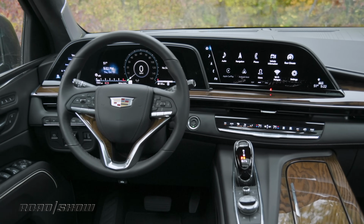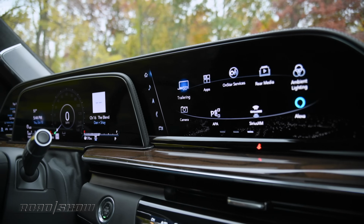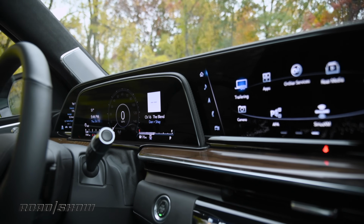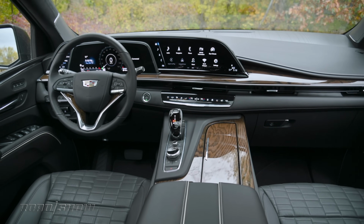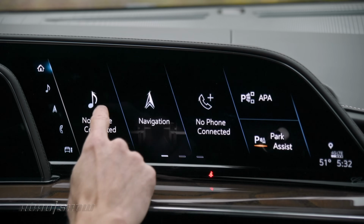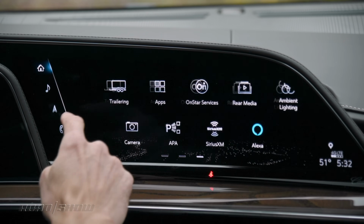The Escalade's claim to fame is a 38-inch diagonal curved OLED screen that wraps the driver with all the information they could ever need. With brilliant colors and twice the pixel density of a 4K television, the OLED screen makes the Escalade stand out in a way that the Grand Wagoneer just can't match.